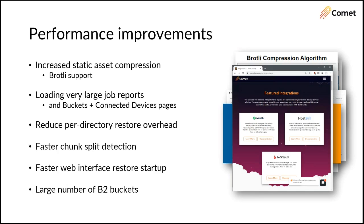Performance improvements for a large number of B2 buckets. So Comet has supported Backblaze B2 for a long time. They've been a great partner to us, and especially since we launched direct bucket requesting support for Backblaze B2, there's been great uptake with this partner.